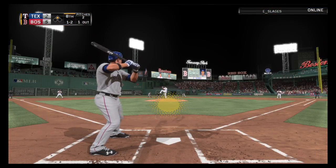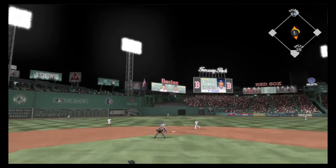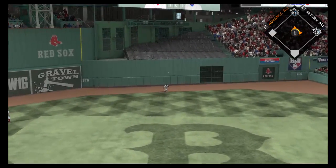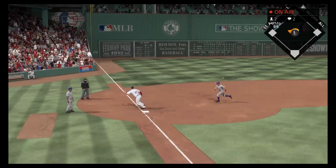Wellington Castillo comes forward now, and he's got to get on base any way he can with that possible tying run standing behind him in the on-deck circle. Find a way to get it done. That's what it's all about right here. Give your guys a chance to make something big happen.